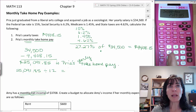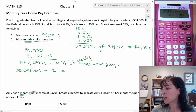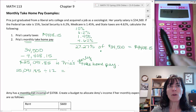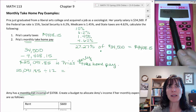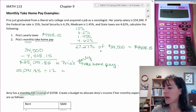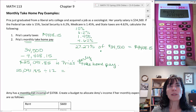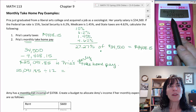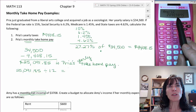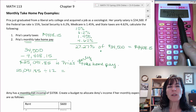And it's already sitting on my calculator, as we can see. So we'll just say divided by and see how it shows me that ANS again. It's taking the answer that I just had sitting on the calculator, and I will divide it by, and I type in the 12 now, and the equals, and there is my monthly take-home pay for Pria. So it's $2,090.98, and then some, but I want to round to the nearest cent, which is this 8 that I'm showing you.